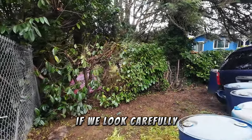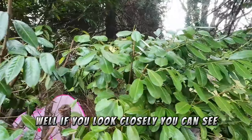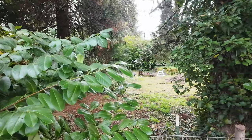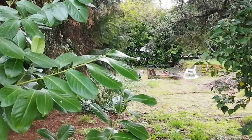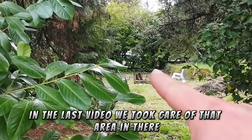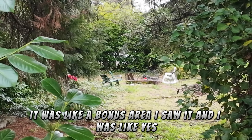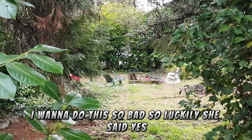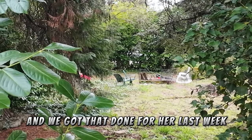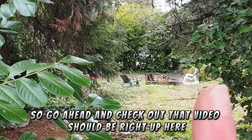If we look carefully, well, if you look closely, you can see the last video we took care of that area in there. That was like the bonus area. I saw it and I was like, yes, I want to do this so bad. So luckily she said yes and we got that done for her last week. So go ahead and check out that video. Should be right up here.